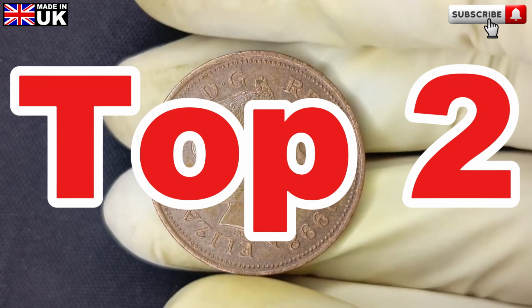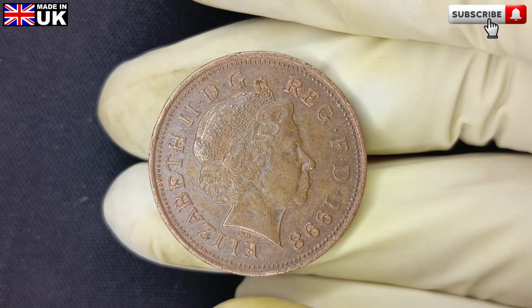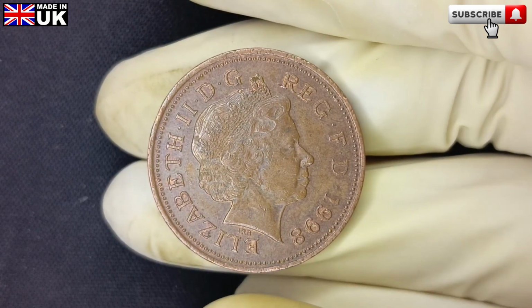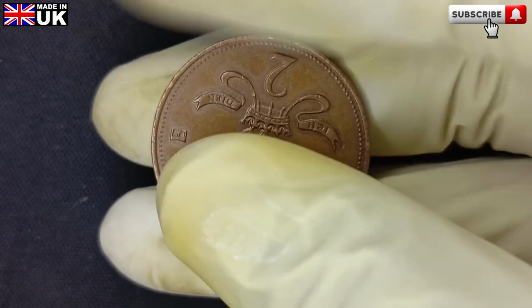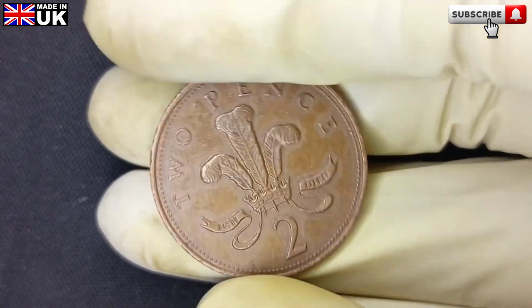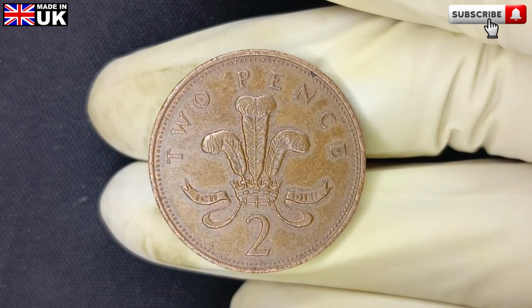Top 2. This is the story of the extraordinary 1998 Elizabeth II 2 pence coin, a piece that looks deceptively ordinary but hides secrets and values far beyond its humble face. Picture the year 1998. The world was buzzing with anticipation as the new millennium approached. In Britain, Queen Elizabeth II had already been reigning for over 4 decades, a symbol of stability, tradition, and quiet endurance in an ever-changing world.